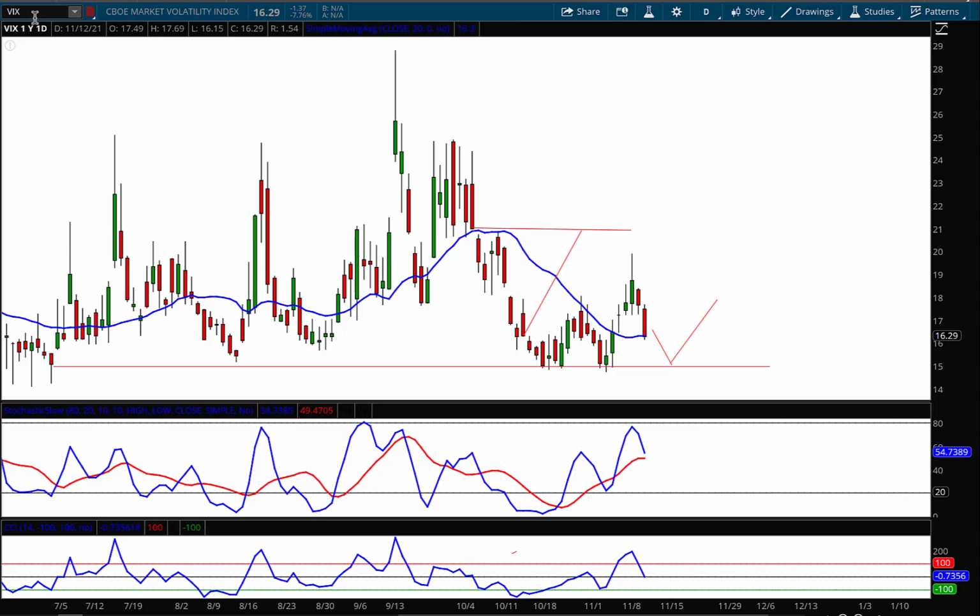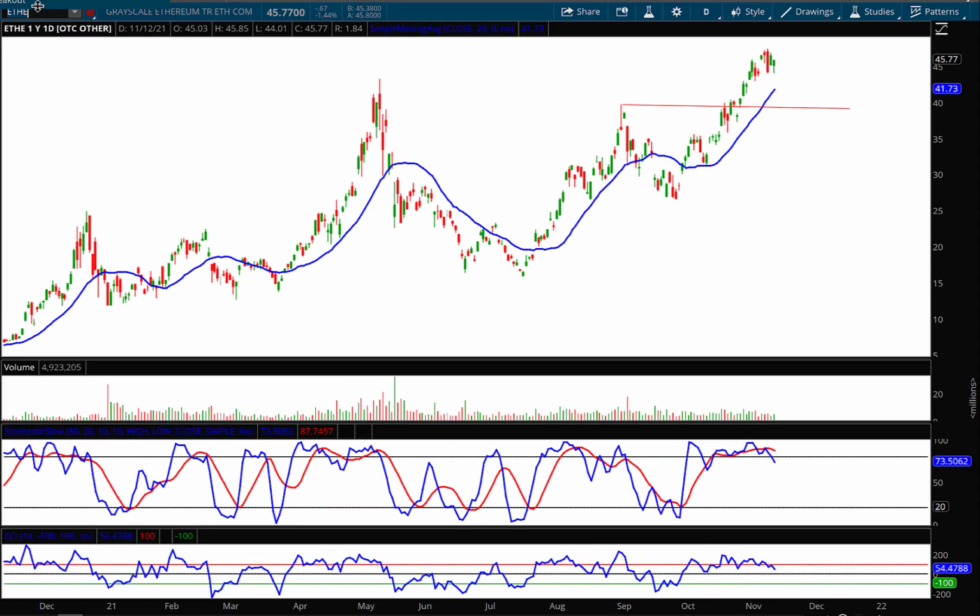All right, so that is the VIX. Now, let's look at Ethereum. Last week, again, I talked about Ethereum being in that role reversal scenario. Same thing happened. We had the breakout of that high, and we're now starting to form this pivot point, which will most likely draw us back down to that former resistance, which is now support.